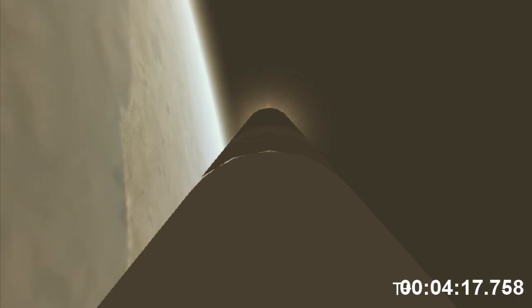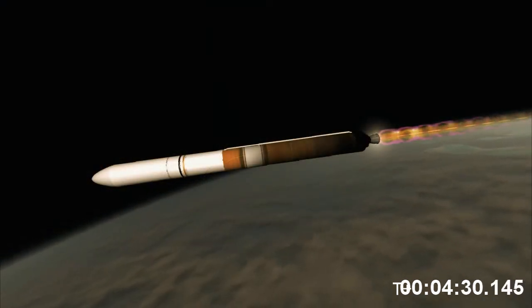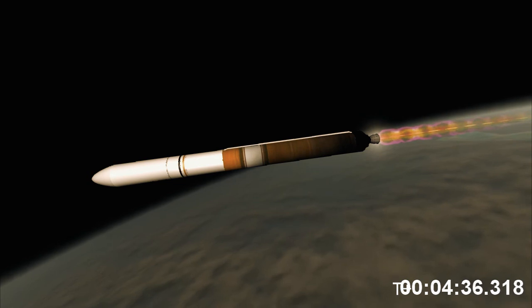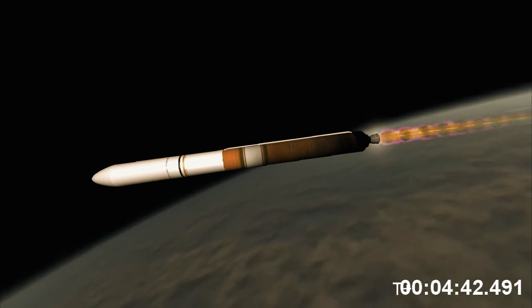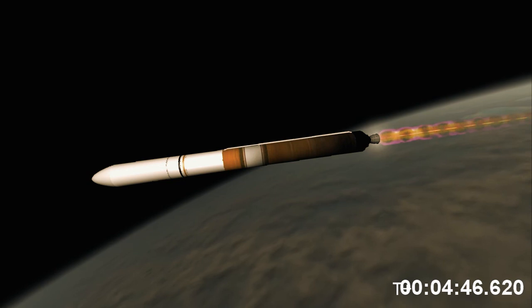Powered flight. Successful jettison of both port and starboard CBCs. 4 minutes, 30 seconds into the flight. Core CBC running at 100%. At this time, about 54.8 nautical miles in altitude, 7,963 knots as our speed, and 171.6 nautical miles downrange.